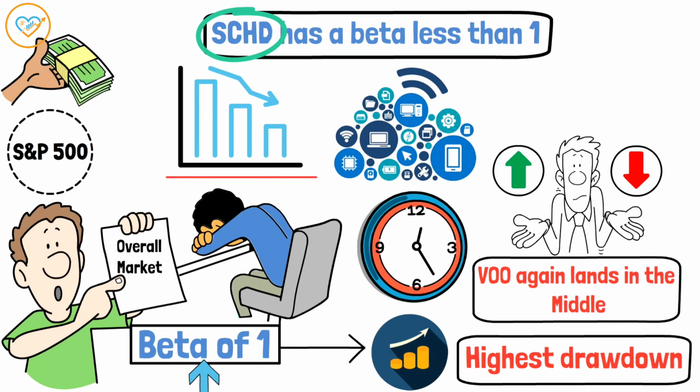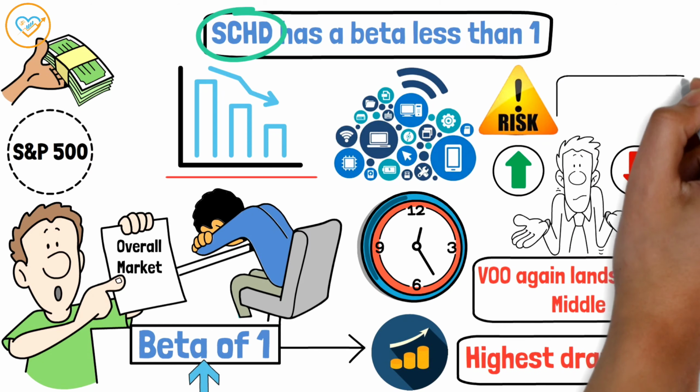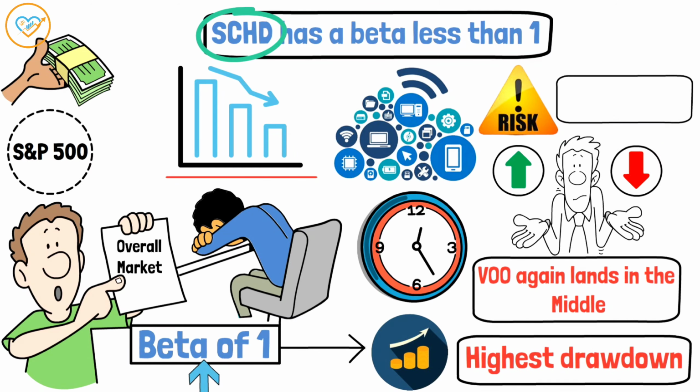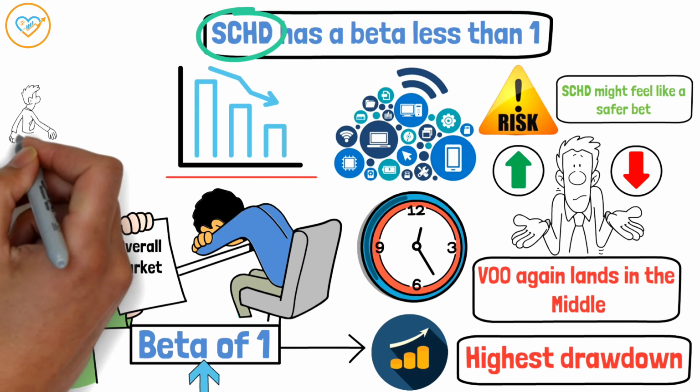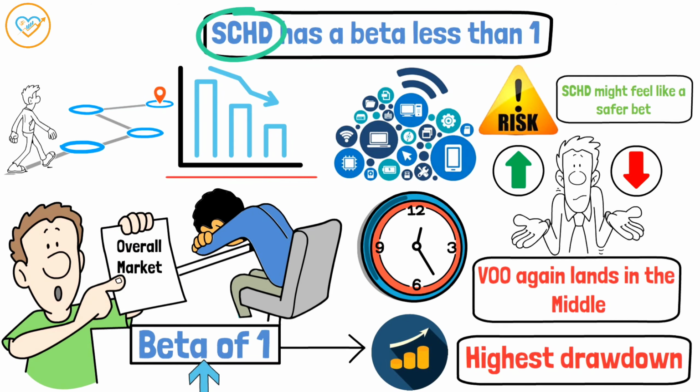In short, if you're willing to accept more risk for higher growth, VGT may appeal to you. But if you prefer more stability, SCHD might feel like a safer bet. And for those seeking a moderate path, VOO offers a blend of both.